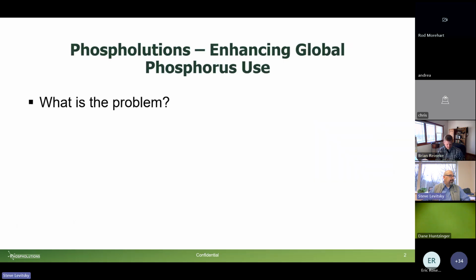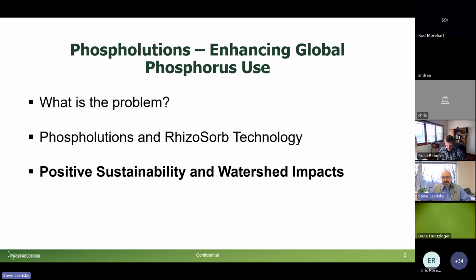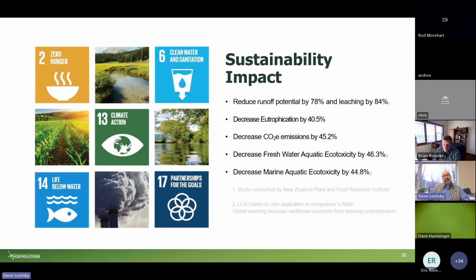Okay, so we've covered the problem. We've gone through our technology and how it addresses the problem. And I'll talk to you about the sustainability and watershed impacts of using our product versus a MAP or DAP product. On the sustainability impact, we've done a study in New Zealand on the runoff potential of phosphorus with our product versus a MAP or DAP product, and we've reduced that by 78%. Through Dr. Lynch's studies on the leaching side of the equation, he actually had some studies showing up to like a 98% reduction of leaching. We used the 84%. I think that was the lowest number, just to be conservative.